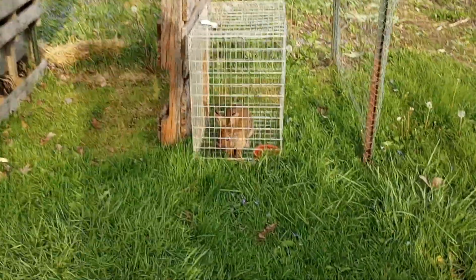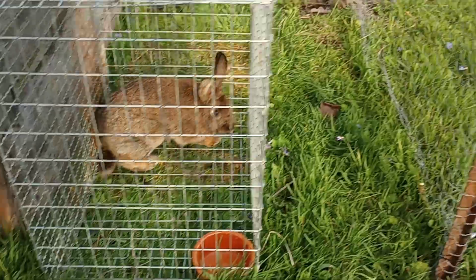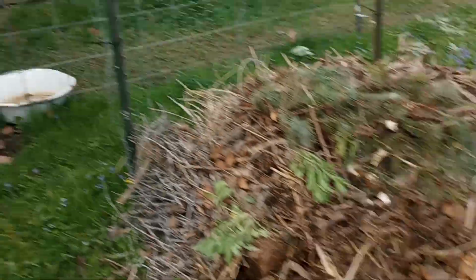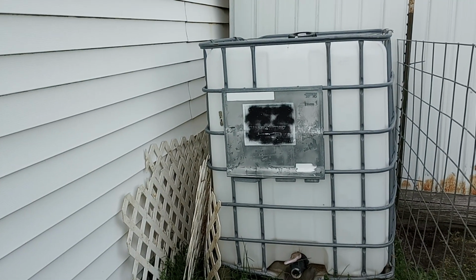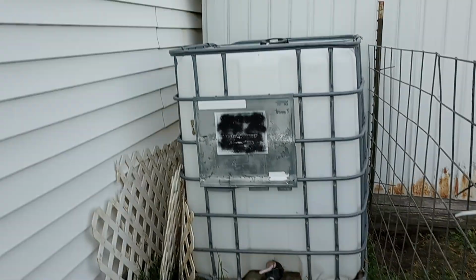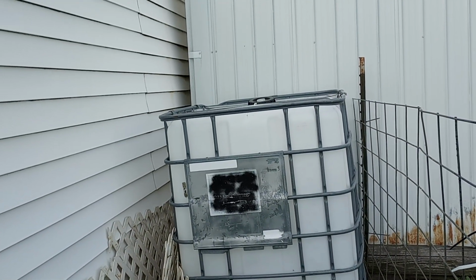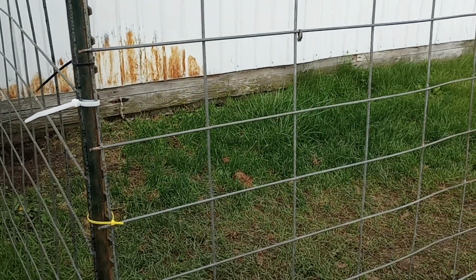There's Bunny helping out with compost, cleaning it out and adding to it. Processing it, I guess, is what he's doing. Plan on hooking this up. That's an IBC tote. Plan on using for rainwater collection. Now that I'm paying for water, a water bill, living in the city.